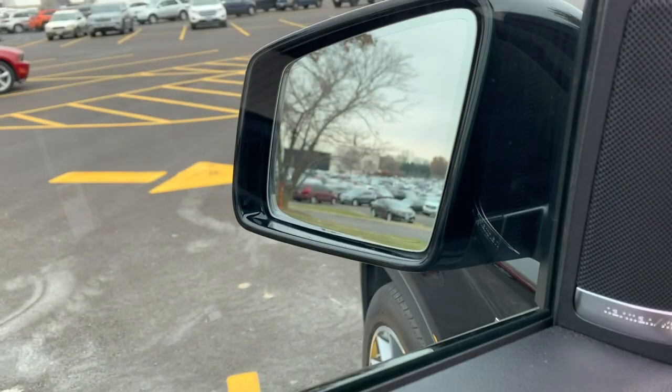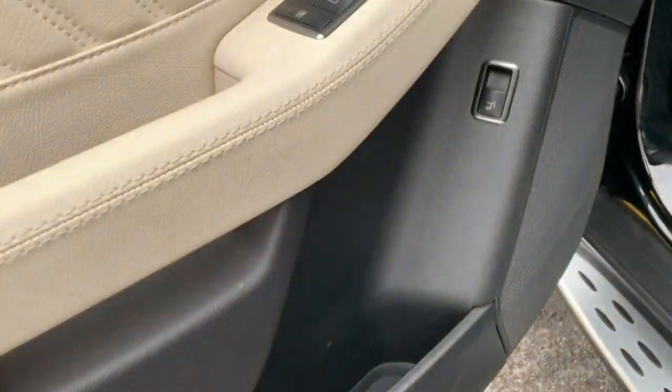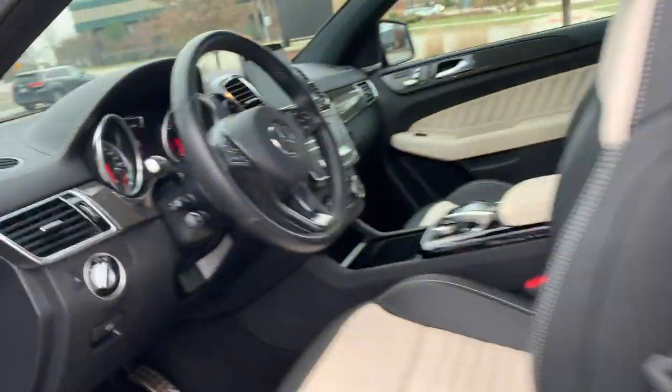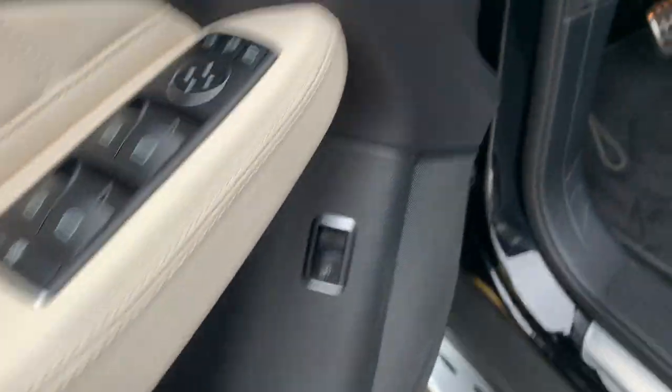Then you can manually fold your mirrors in or out. Oh, gotta turn the car on, but that's what that is. That is the trunk button. A lot of people don't know that this car does have a trunk button. People always look for it around here, but no, the trunk button is right there on the door, which is cool. And it looks like a handle, which is cool.